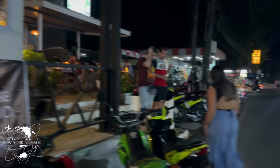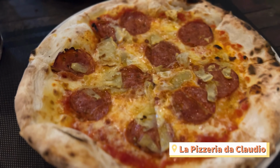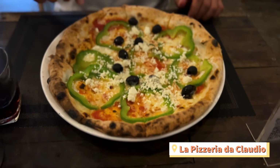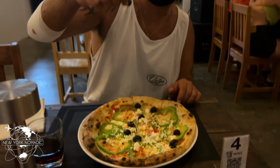One thing we actually learned in Thailand is to trust your nose. La Pizzeria was slamming. The pizza was comparable to pizza that we had in Italy. And you know we love our pizza. This is coming from a couple of New Yorkers here, you know? We couldn't believe how good it was. Especially since cheese isn't really a thing in Thailand.